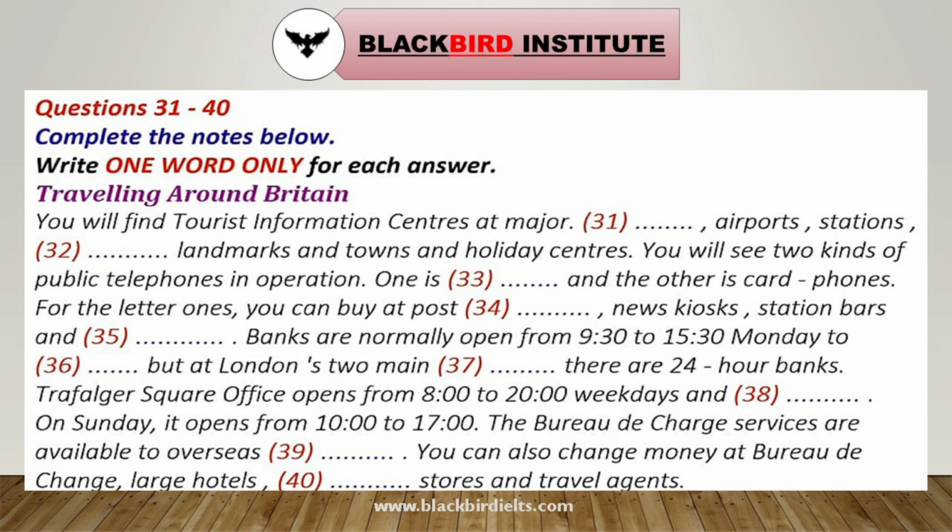Now let's talk about the telephone in Britain. You know, Britain is well supplied with public telephones. Street kiosks take 10-pence coins. In city centres, mainline railway stations, airports, and central London underground stations, payphones and card phones are in operation.